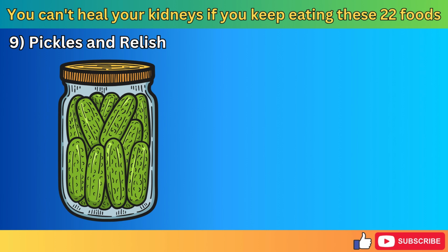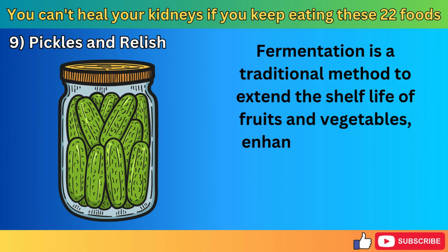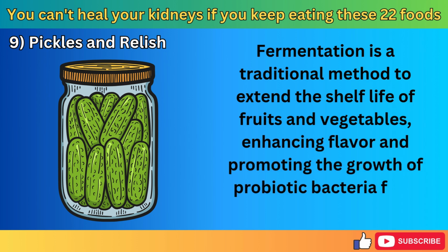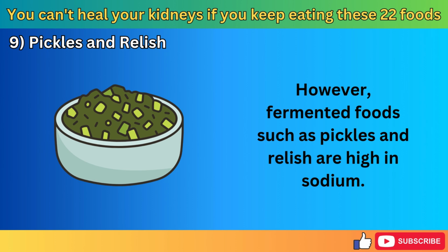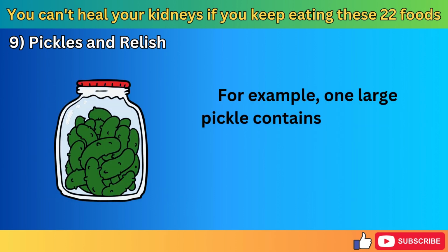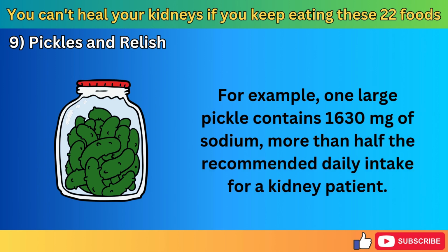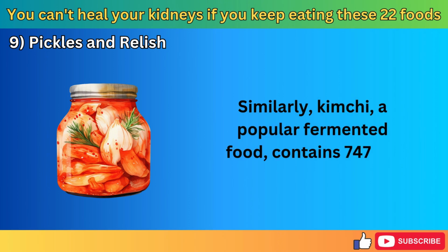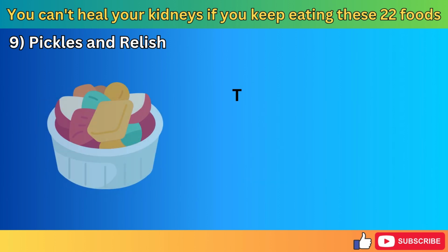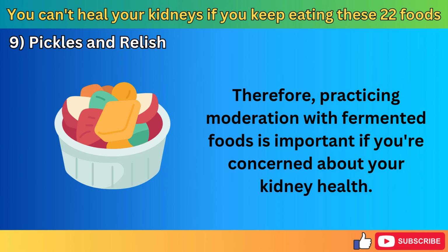Number 9. Pickles and relish. Fermentation is a traditional method to extend the shelf life of fruits and vegetables, enhancing flavor and promoting the growth of probiotic bacteria for a healthy gut. However, fermented foods such as pickles and relish are high in sodium. For example, one large pickle contains 1630 milligrams of sodium, more than half the recommended daily intake for a kidney patient. Similarly, kimchi, a popular fermented food, contains 747 mg of sodium per cup. Therefore, practicing moderation with fermented foods is important if you're concerned about your kidney health.